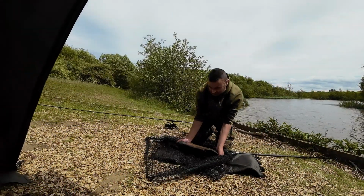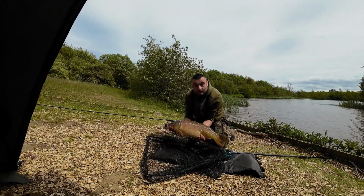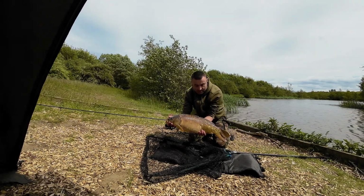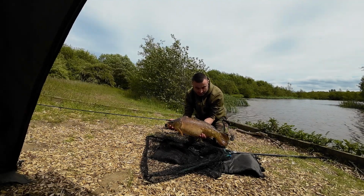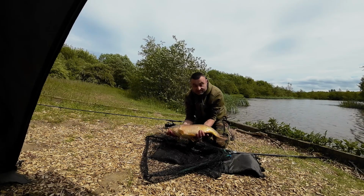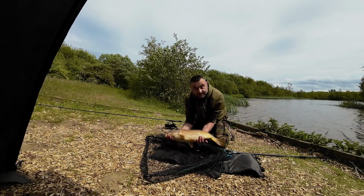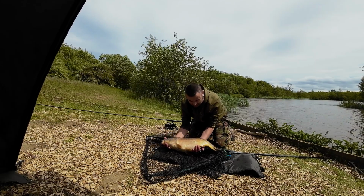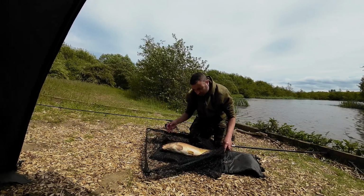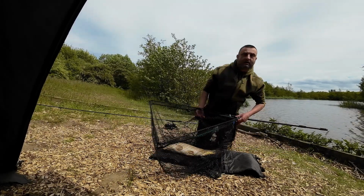Well, that's what we came here for. Nice little mirror. Gave one hell of a scrap. Probably guessing about £7-8. Not going to wait, but at least it's not a blank.